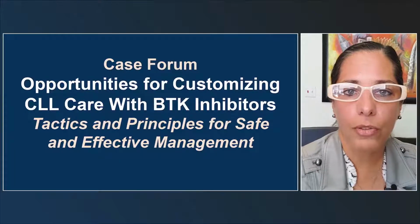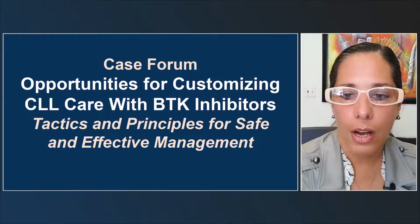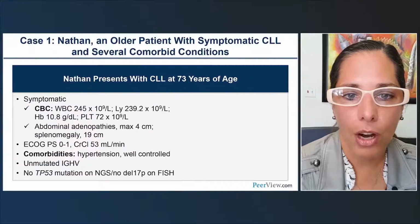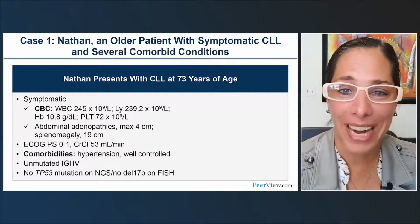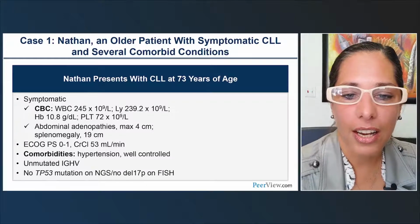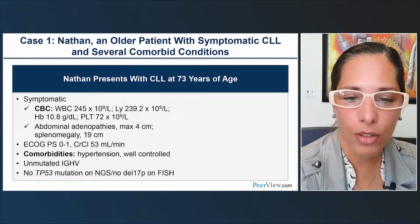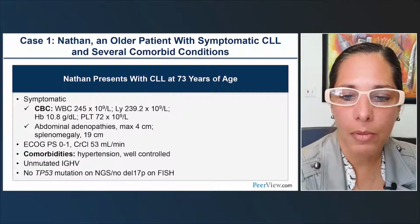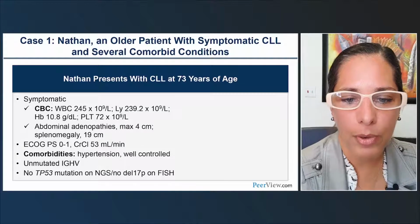So let's switch our discussion more to using cases and looking at principles for safe and effective management. Let's talk about Nathan, because we're going to talk about Nathan a lot and talk about him in different ways. So here is Nathan. He is 73 years old. Here his white count is 245, his hemoglobin is 10.8, and his platelet count is 72,000, so some mild anemia and thrombocytopenia. He has some abdominal lymphadenopathy, max about 4 centimeters, and some splenomegaly. ECOG performance status 0 to 1.